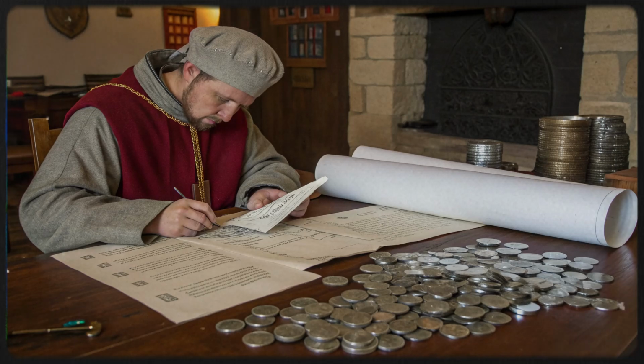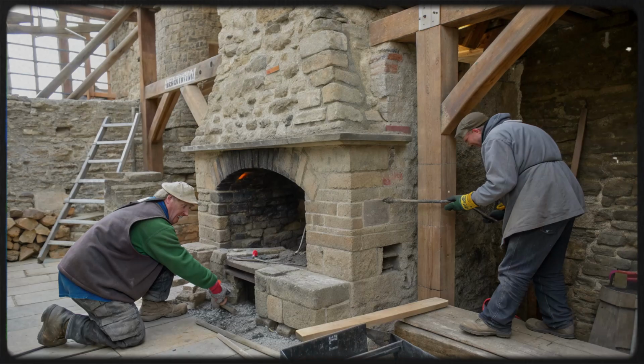Regular repair and maintenance of fireplace structures cost a lot of money. High temperatures gradually destroyed even the highest quality materials. Refractory masonry had to be renewed every 5 to 7 years. Metal elements, grills, hooks, dampers, wore out even faster. The archives of the French castle of Vincennes contain accounts for the year 1405, which indicate that the repair of a single fireplace cost an amount equal to the annual income of 2 villages.